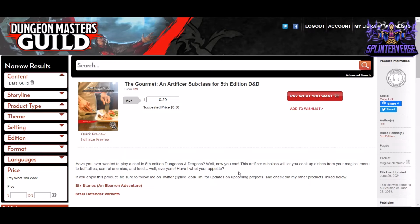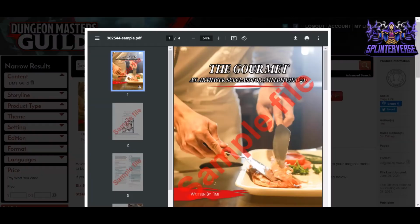This Artificer subclass will let you cook up dishes from your magical menu to buff allies, control enemies, and feed everyone. Have I whet your appetite? If you enjoyed this product, be sure to follow them for upcoming products, and then they've listed some of their other ones they've got here. It's by Emi with a suggested price of 50 cents. Pay what you want. That's always a good option, especially since you're going to be able to see the whole thing. They've got the whole book here for you to see.